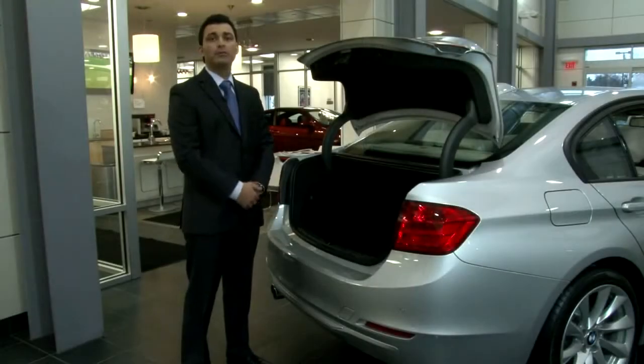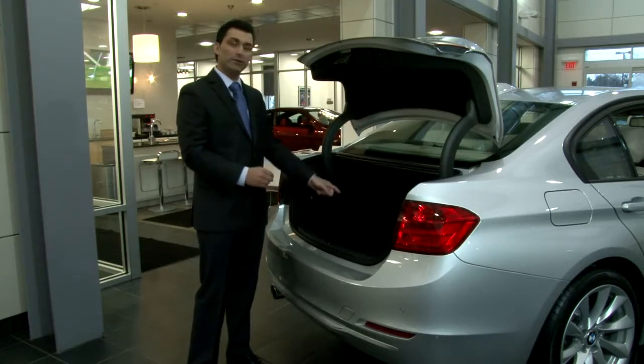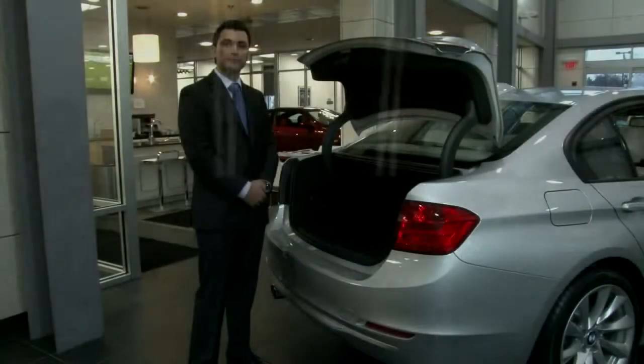Now, another key important feature of the new 3 Series is that the vehicle is 4 inches longer. That also gives you a complete 1 cubic foot increased trunk space. It goes from 12 cubic feet to 13 cubic feet.